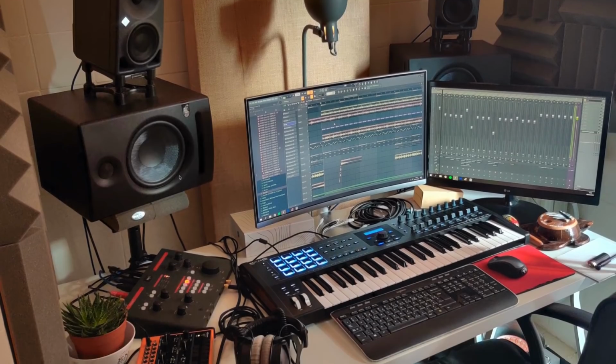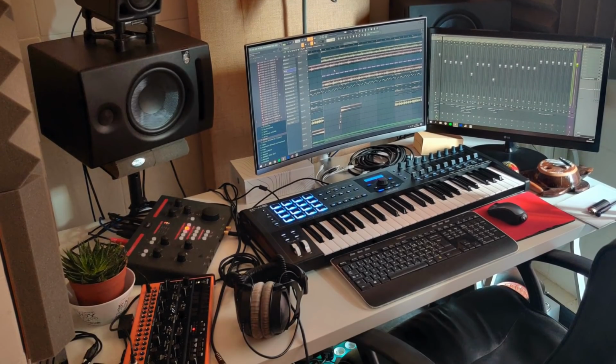Definitely the most compact studio. I mean, you could just take it with you. Nice setup, really nice. Outboard gear, monitor controller, keyboard, 2 screens, speakers.